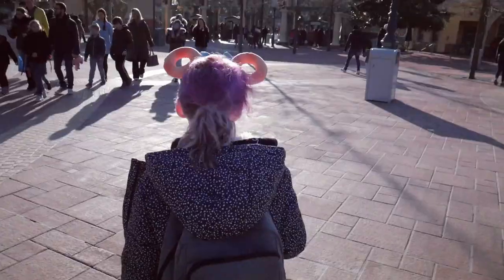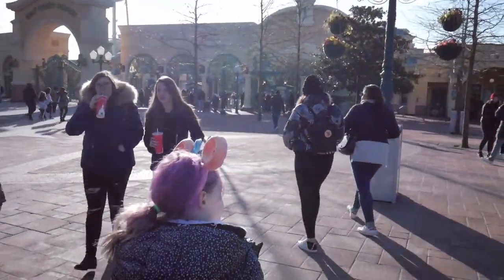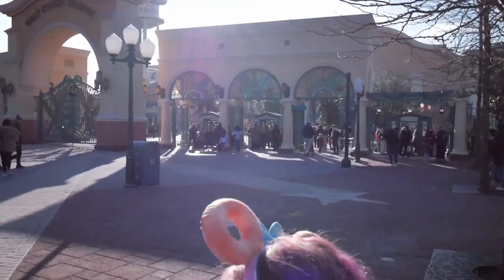So we've decided we're actually going to leave this park and head over to the Disney Studios park. It's really busy, so for now we're going to head out of this park and over to the other one. We are over at the Walt Disney Studios now, the other park. So we're heading in here. We better get our tickets out.